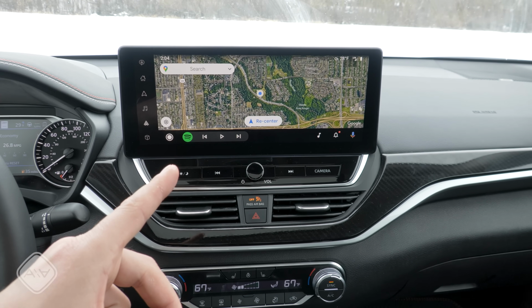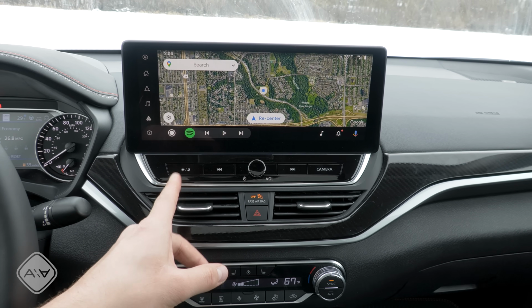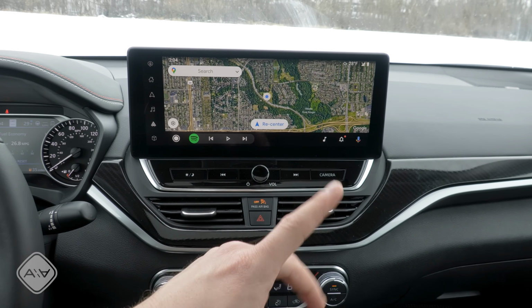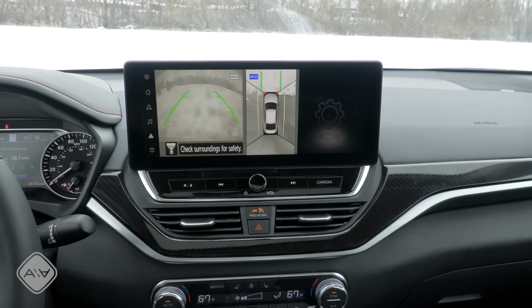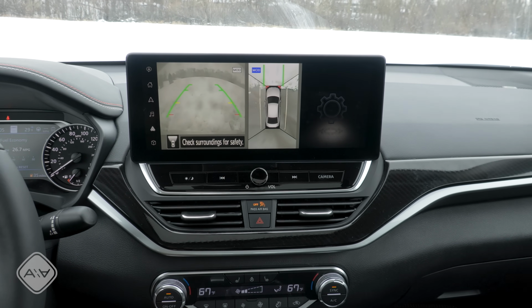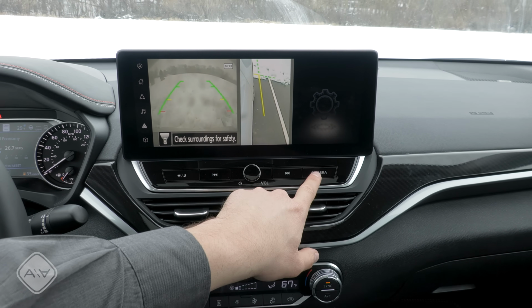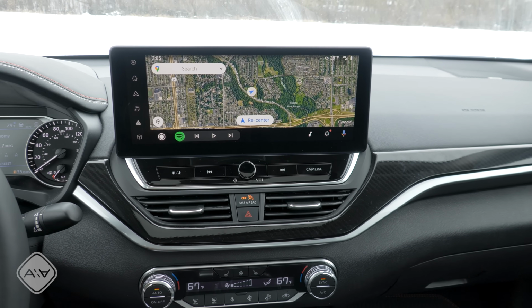Nissan has retained all of the physical buttons we had before, so we have the day and night screen mode to give you that dim look or the bright look, your track forward and backward, volume knob with the power button, and this is your camera system. So if you have a top trim like this, you will get the surround view camera. There's nothing over there. It's only going to be here and here that gives you your bird's eye view there and your actual backup camera view right there. Pushing that button again gives you a side view like so, and pushing it one more time turns it off completely. And of course, if you shift into reverse, it'll also engage.